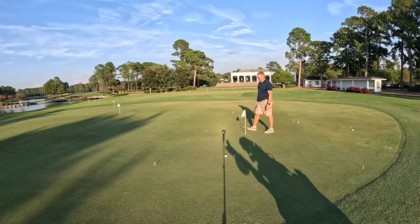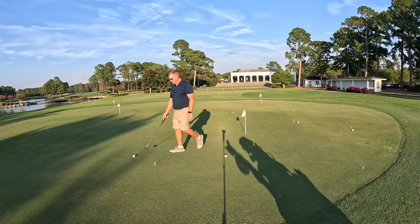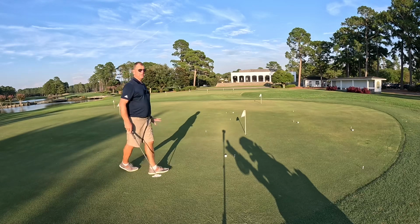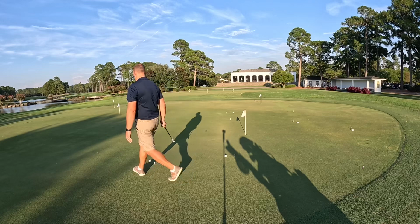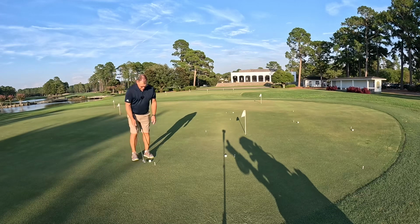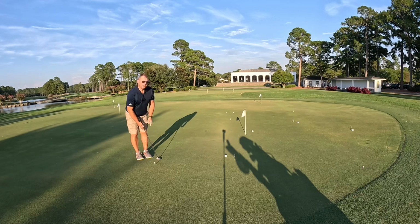Oops, missed it. Why? Because again, I rushed my routine. So that leads me into my next topic. Don't rush, but have enough pace to keep yourself moving, to keep the nerves out of your body. That one there, I rolled 2 feet past, and then I just stepped over it and rushed my 2-foot putt and missed it. So don't rush your routine, but make sure you have enough pace built in that you don't give yourself time to be nervous.